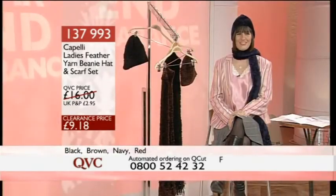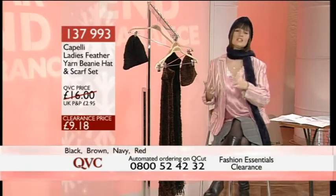Do remember, I'm not a model. This probably looks a lot better on Tiffany when you see her, especially as she is wearing it on the catwalk. Let's see who she is. She looks very familiar somehow. Let's find out and see how her Christmas... I know it now, it's Sarah Griffiths, isn't it? Look forward to that hour a bit later on.